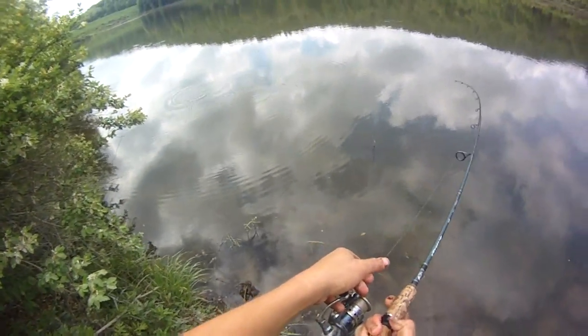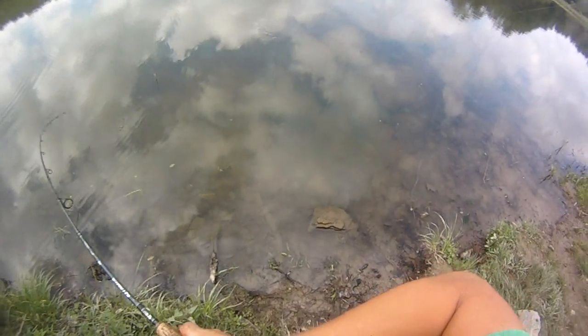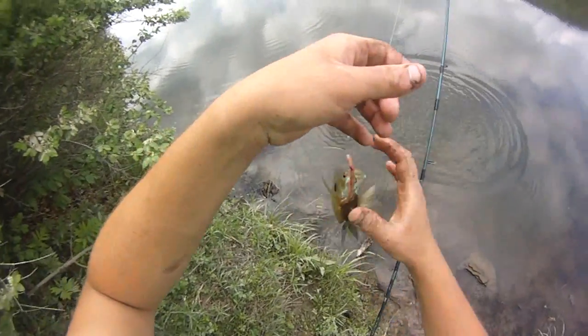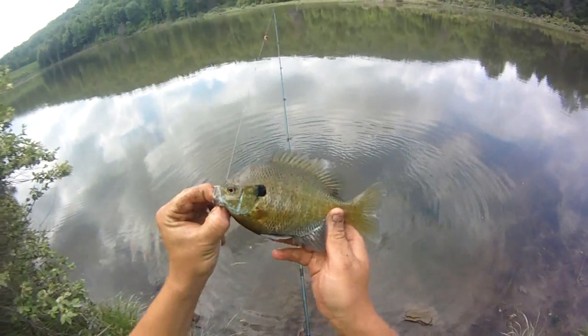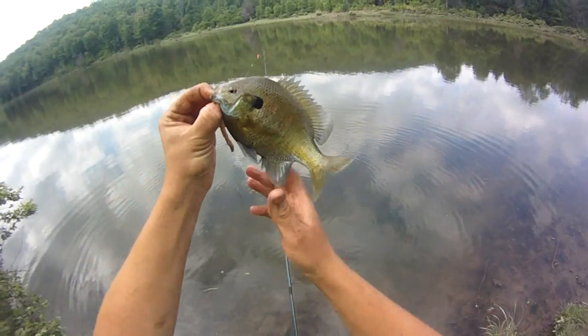There we go, another one right off that bed there. Smaller guy. Just a little smaller. A lot of 7.5s and 8s right on the edge. Usually get a little better class of fish out in the middle. Still in the shallow zones, but, you know, more towards the center.